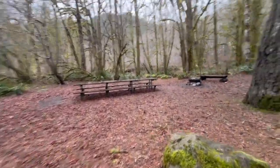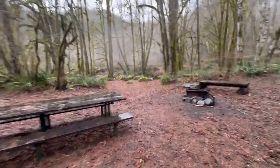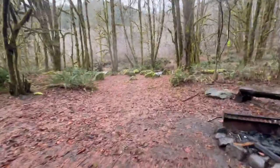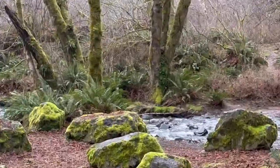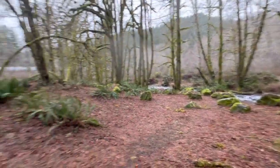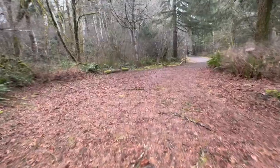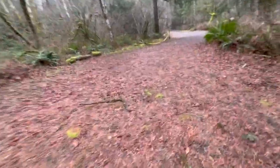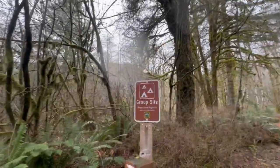Size picnic table, little sitting area. Nice access to the stream, creek, whatever this is. Oh, nice, very nice. It's like maybe 3 or 4 cars would fit here. I'm not sure what the group size is. And this is reservations required.